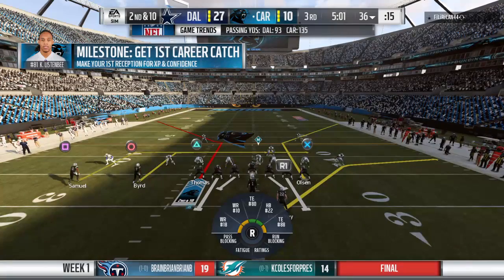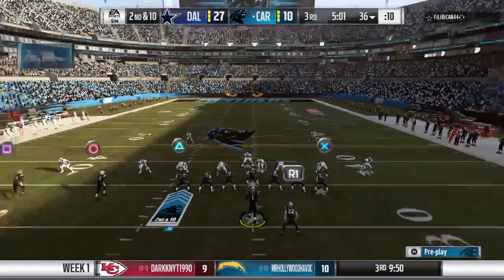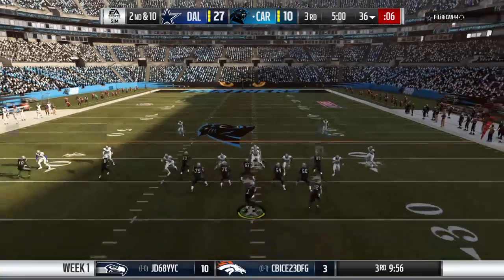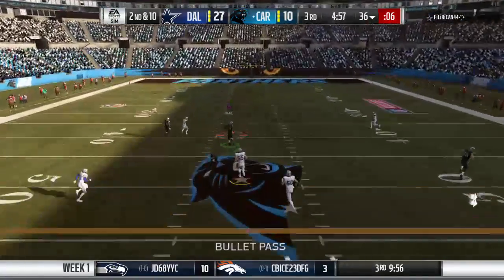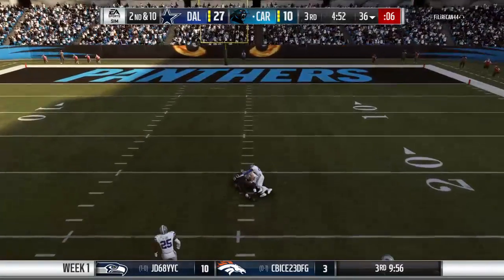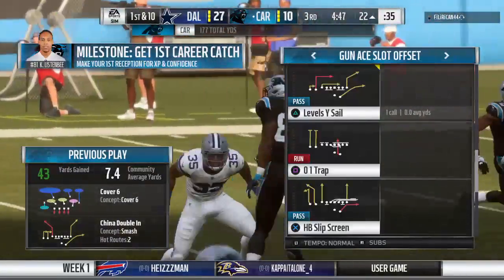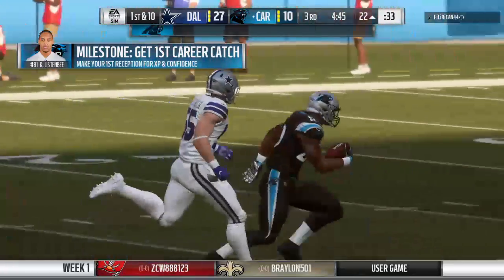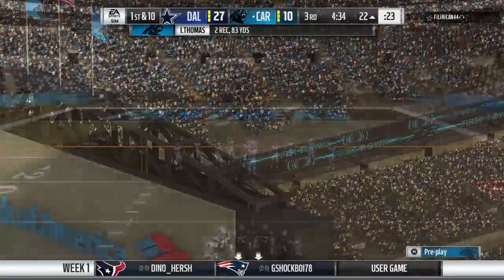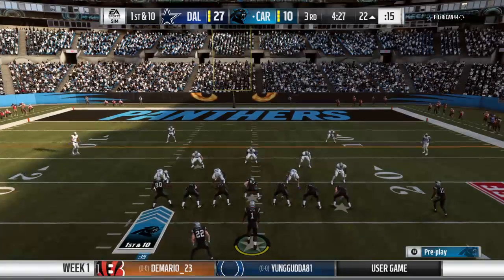Check. Mike 50, Mike 20. Coming up 8. 2nd and 10. Newton again. Over the middle, open is Thomas. And all the way down to the 22-yard line. A big play there for Carolina. 43 yards. So from Cowboy territory now, here's 1st and 10 at the 22-yard line.